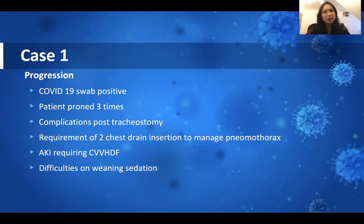Unfortunately, we had a couple of complications post-tracheostomy. She had a tension pneumothorax after tracheostomy. It was very difficult to ventilate. She required ventilation with a Water's circuit for a while, with very high pressures, and I think it was barotrauma. These could be kind of expected complications. She was asthmatic. This tracheostomy is a little bit different from a normal tracheostomy that we do in the unit, because we don't do it with the bronchoscope due to the higher risk of aerosol-spreading procedures. So she developed a pneumothorax that required 2 chest drain insertions.